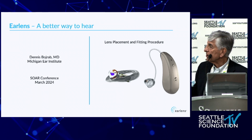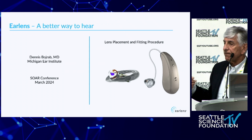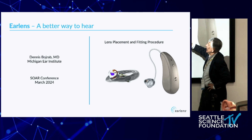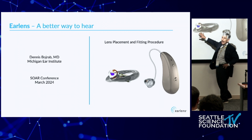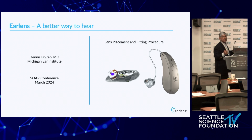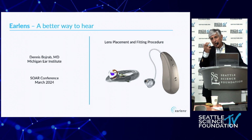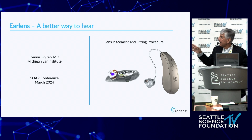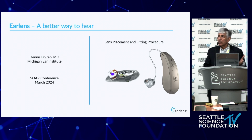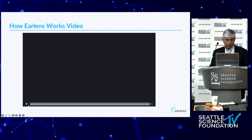So this is Earlens, and we've been involved for about 3 or 4 years. The device looks like a traditional hearing aid on the outside, and then there is a piece placed down the ear canal. It's not truly like a contact lens. A contact lens is on the eye, and you have to keep it lubricated for the lens to stay in shape. This lays on the ear canal, and in order for it to be in the ear canal, you have to oil it. And there's a small little plunger, and I hope the video works.